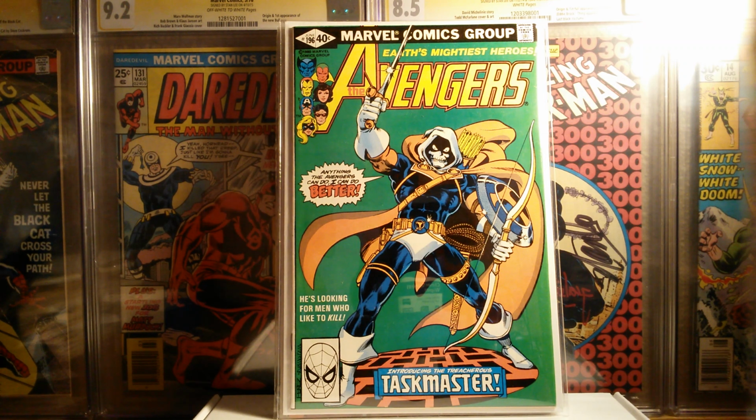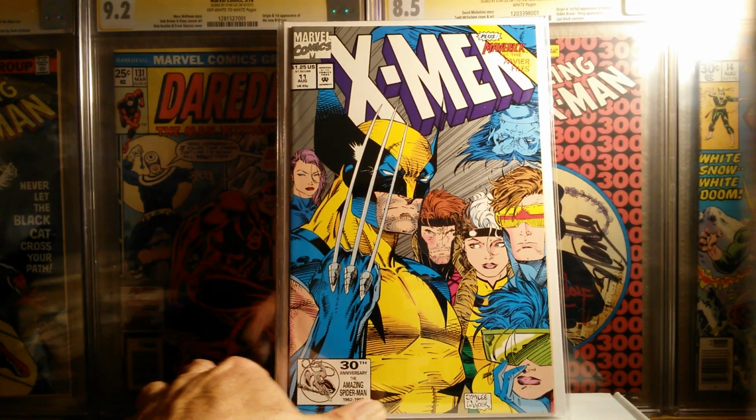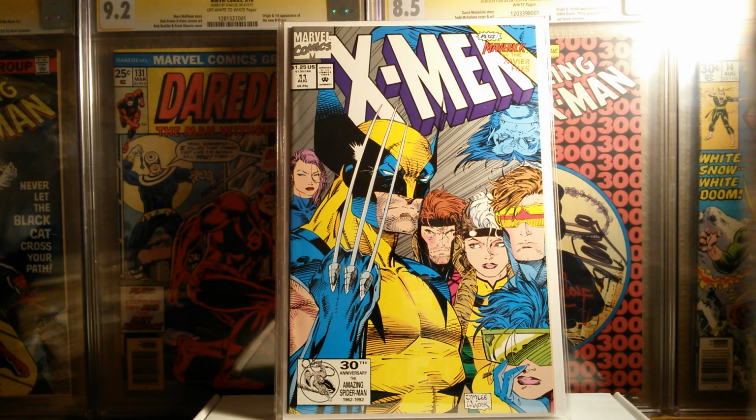Now this one I found at a flea market for $1. And it was in fantastic condition, which is hard to find at a flea market. But this is X-Men #11. And the special thing about this book is this is the second print Pressman variant, which is extremely hard to find. And can go for quite a bit of money, especially in high grade.